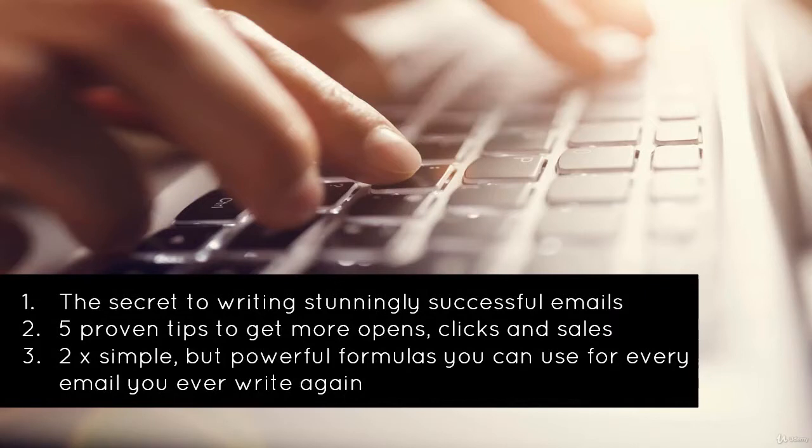You're going to have 5 proven tips to get more open clicks and sales, and you're going to have 2 simple but powerful formulas you can use for every email you will ever write again.